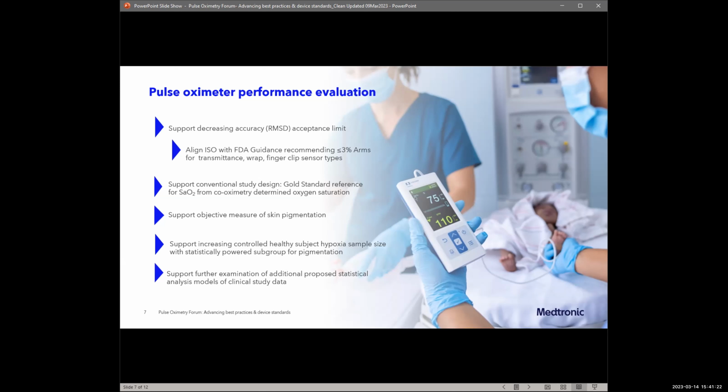So I think this is really where we need to get to this week, is coming to consensus and understanding the inputs to all the models that are being proposed that will all balance out sample sizes and the appropriate models to present performance of the device.